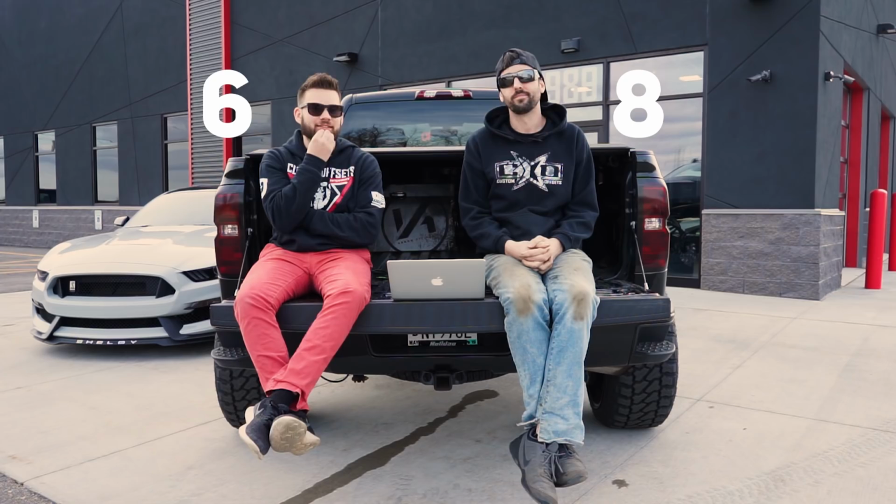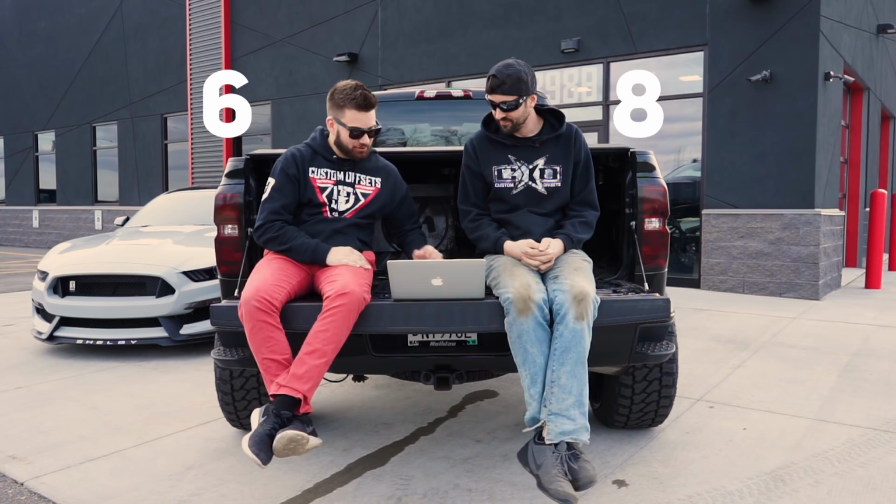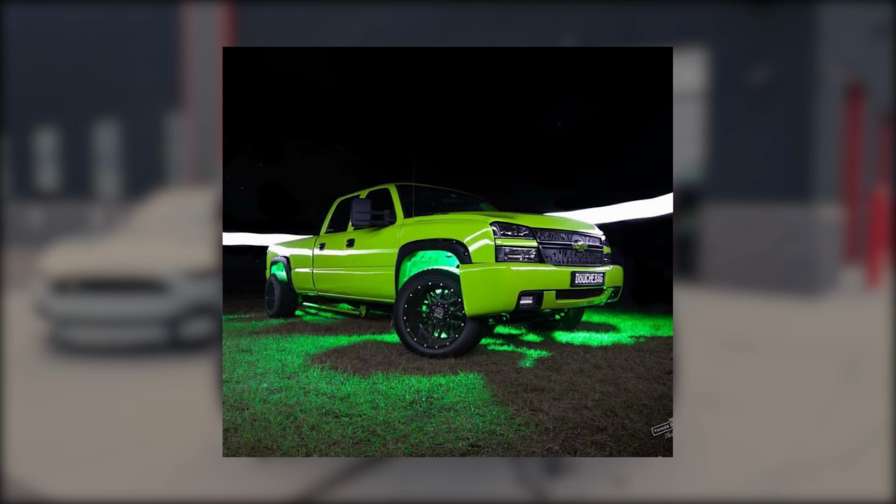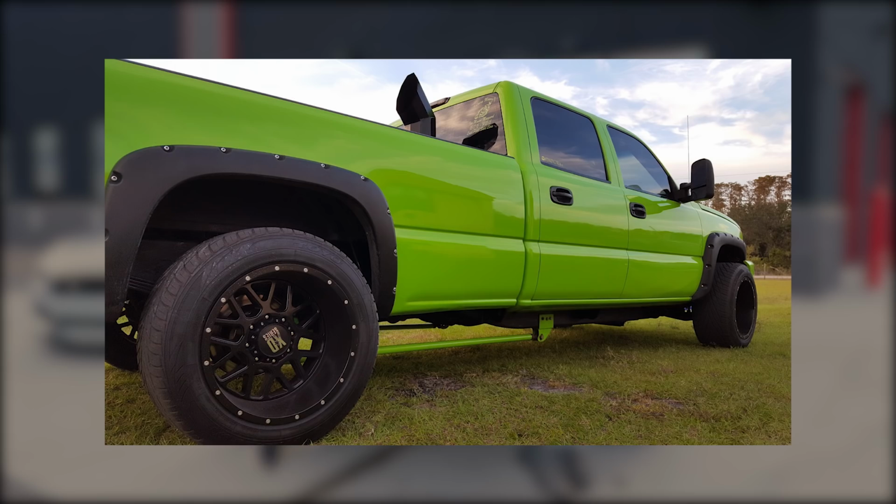So I gave it a 6 because I can't get over the fact that it's got a stack, and I'm not a huge fan of that. The whole Dirty Girl sticker on the back is too much for me. And there's just something about putting street tires on trucks that I am still not comfortable with.